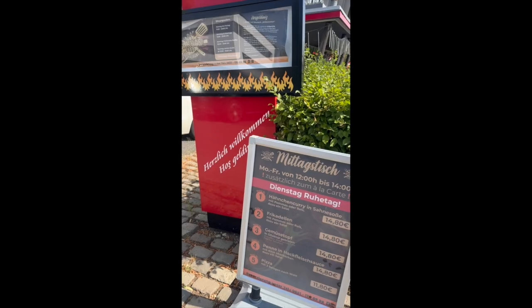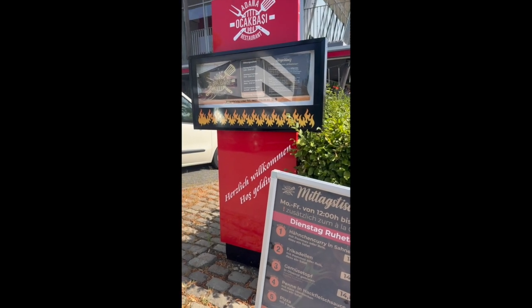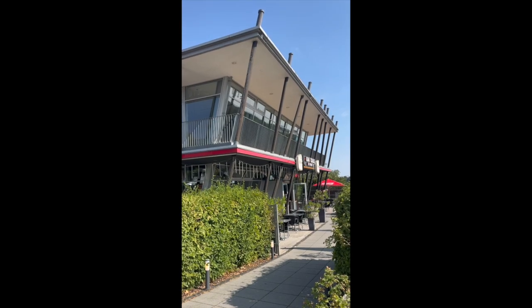Roman ruins, Roman beer, Turkish breakfast. I'd say Trier treated us pretty well.